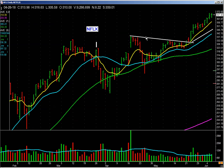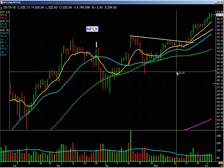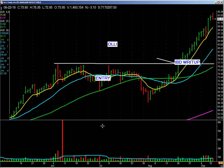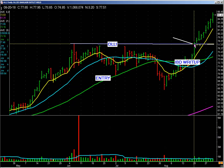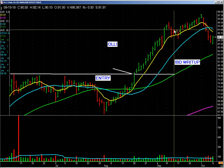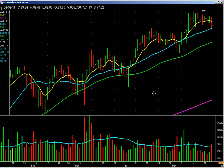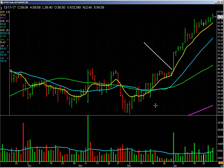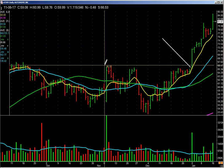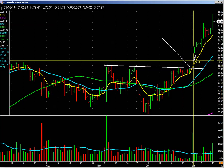Netflix. Right here. Earlier this year. Downward slope and trend line. Longer base. Lifts off on volume and goes up. This was good for 80 points. Ollie's. Longer base. See that? Triggers on good volume. In a good market. Look at the volume pickup. Longer base and it just grinds on up. Okay? Auto Home. Way back. Right there, buddy. Look at that. Is that nice? Auto Home, lifting off. Look at the volume. Just goes up.